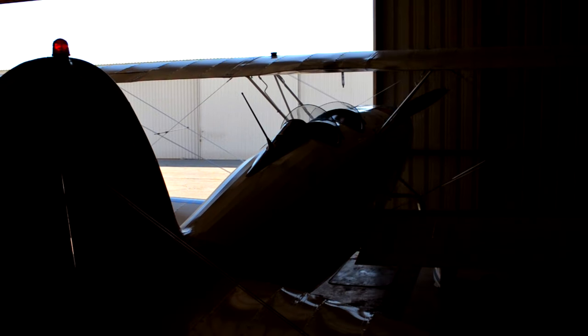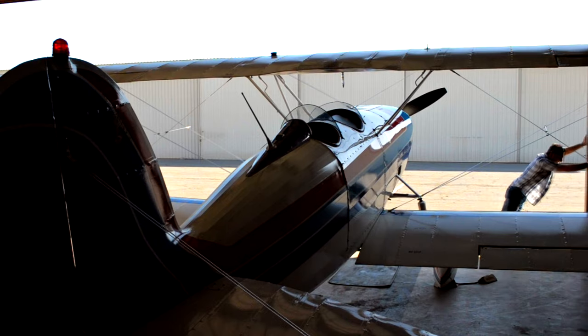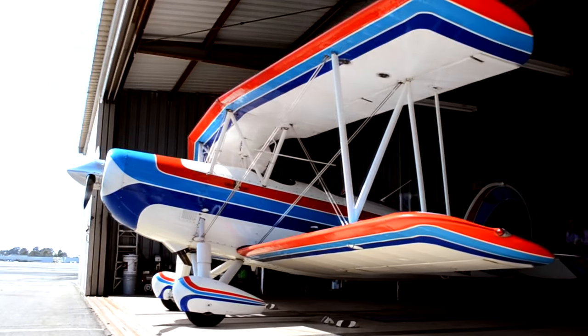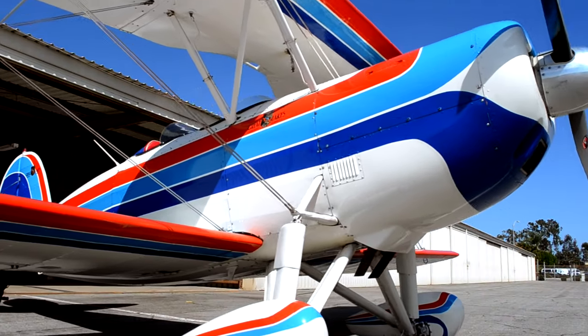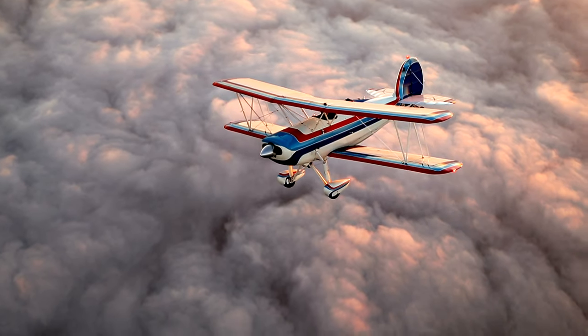This is my classic Great Lakes 2T1A2 biplane. Designed in 1929, it carries two people, it has a 180 horsepower engine, and absolutely no technology. It harkens back to what flying was like in the early days.